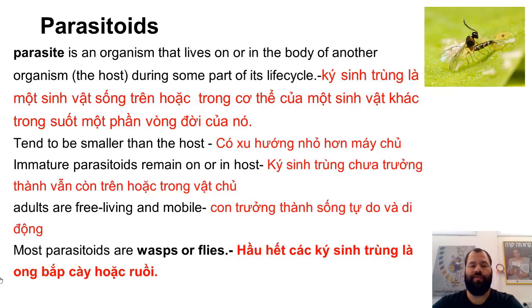The second group of the natural enemies that are insects themselves is called parasitoids. These are usually wasps or flies that either live on the body, the skin of the pest, or inside the pest for one or two periods of the life cycle. So usually the immature stages, the larvae, the eggs, live on the host or inside of the host, while the adults are free living and mobile when they are reproducing and infecting the next stage of the pest.